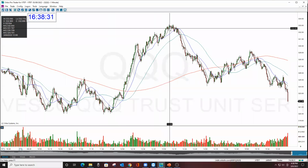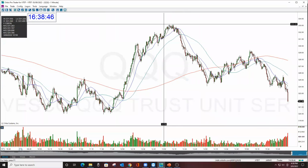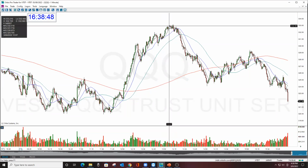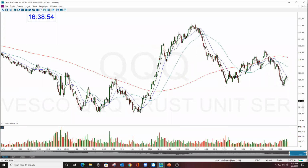But again, also, take it over here, people were looking to buy into this. So at one point today, this was green. The high today was 333.21, people. That was here. High of the day was 107. So here's what happened today. Again, we just shorted this, we got out.